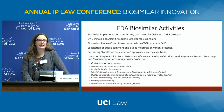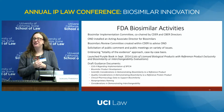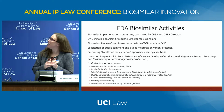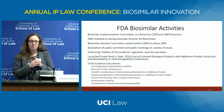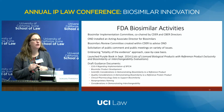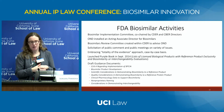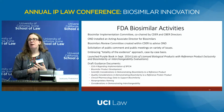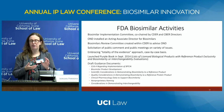All right, so what has the FDA done since the BPCIA? And I won't go exhaustively through this, this is to prove to you they are doing things. The FDA is on the ground figuring out and has approved many biosimilar products, and we'll take a look at those in a second. But they've created an implementation committee within the agency. They've installed an acting associate director for biosimilars, who I think is now not acting, but associate director. There's a biosimilars review committee created within the Center for Drug Evaluation and Research to advise the Office of New Drugs. A lot of coordination, collaborative efforts going on.